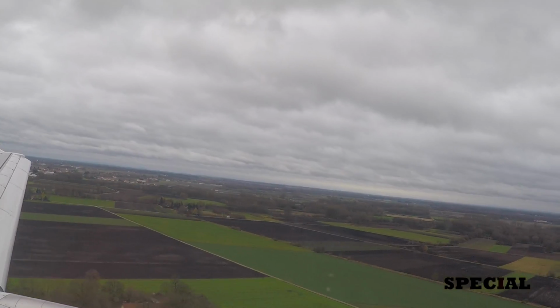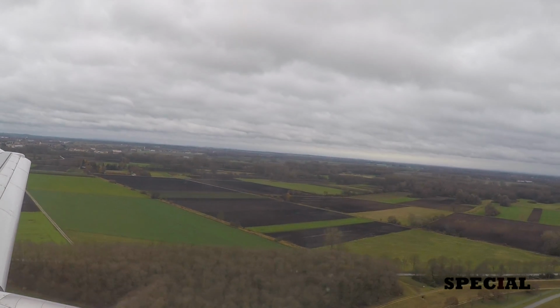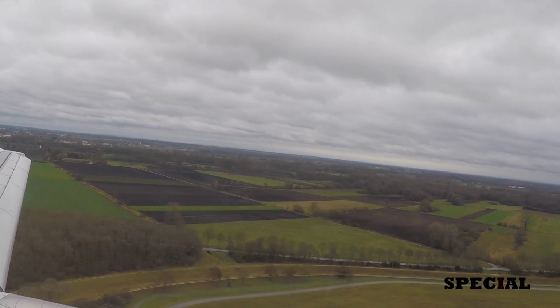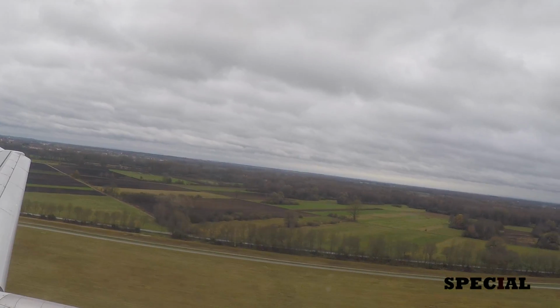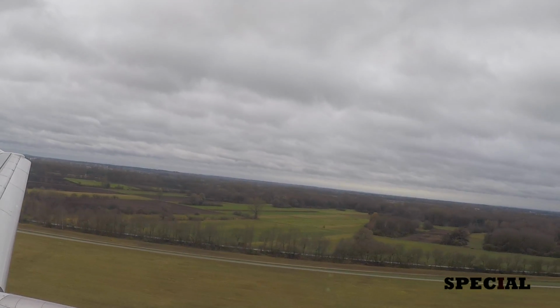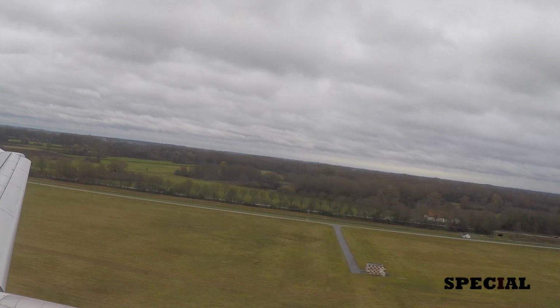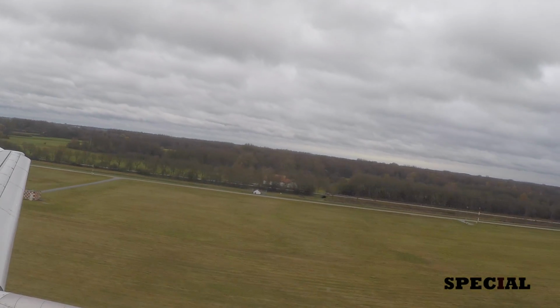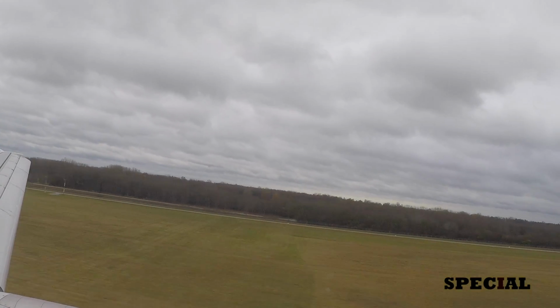So on today's arrival, we came in from the west, and then we've done a few turns, and now we are actually flying into the airport from the east, and that means we will be landing on runway 26 left, and since we are over the runway now, I will be quiet so we can assess how good or bad the landing will be.